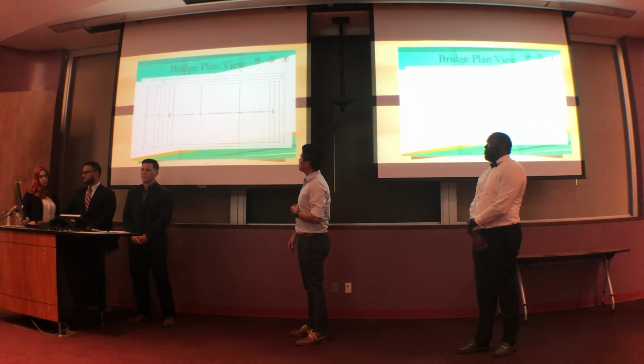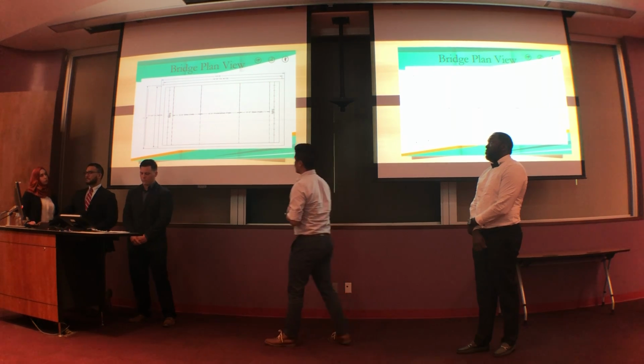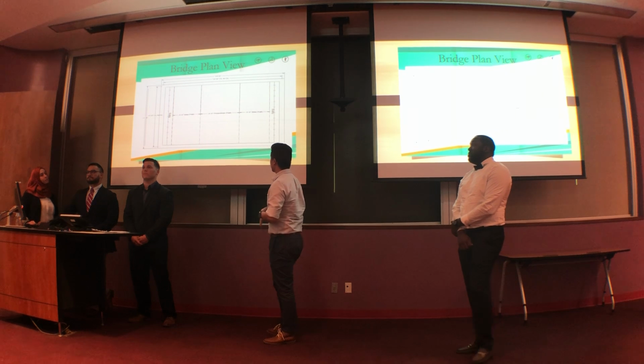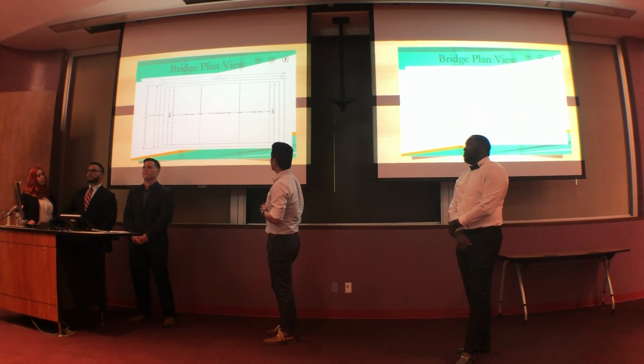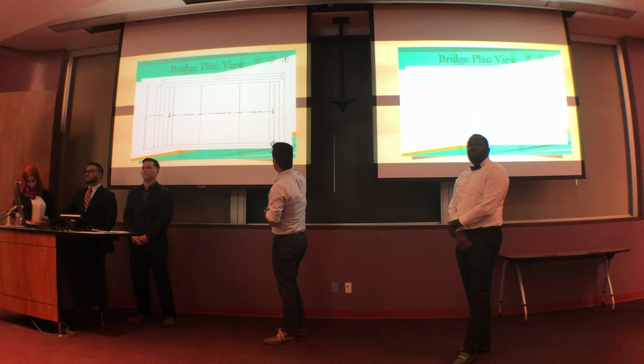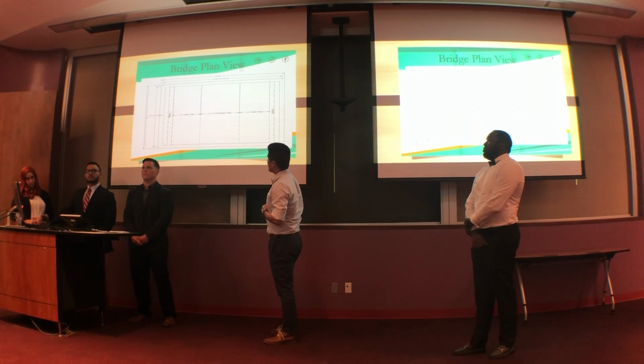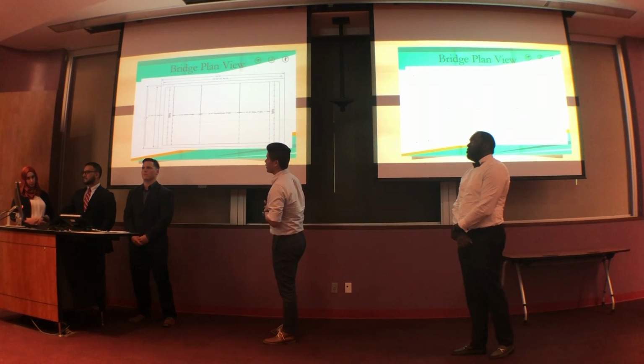Next slide, please. This is our plan view. So we have a 4-foot pedestrian path in the middle, so we can still be ADA compliant. We have a 3-foot bike path on either side. Our railings consist of a 1-foot area, but they run on the middle. And this is just one panel of the bridge. This panel is 11.5 feet long.